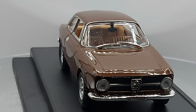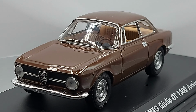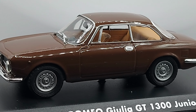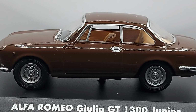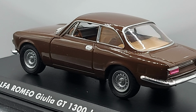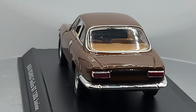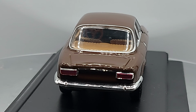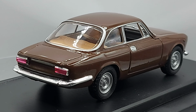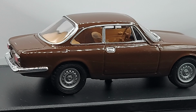Now, this model specifically, the GT 1300 Junior, like I said, came out in 1965 and they ran until 1977. Nice, beautiful looking car. Sorry, I was just reading up on the car a bit. They only made them as a two-door coupe, and they had a 1.3 liter twin cam engine, four cylinders.